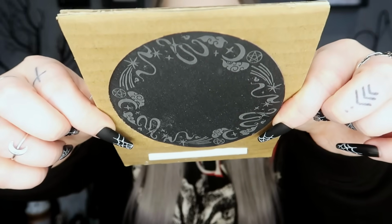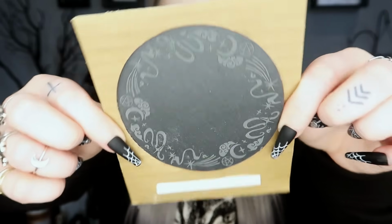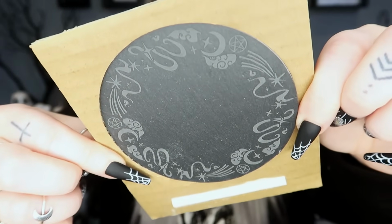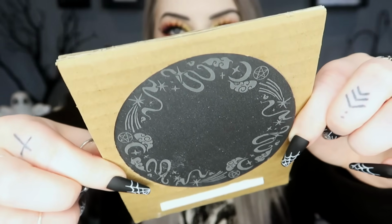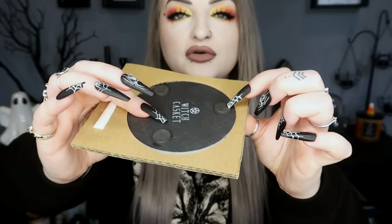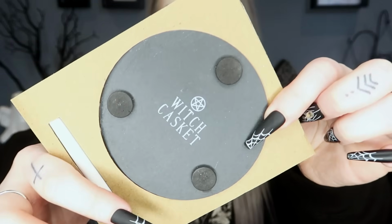Okay, so let's have a see what we have. Okay, so it's just a little circle slate with some kind of like engravings on it, little moons, little stars, smoke and pentacles and stuff. And then on the back it has little foam pads so it doesn't scratch what it's on, and it just says which casket.